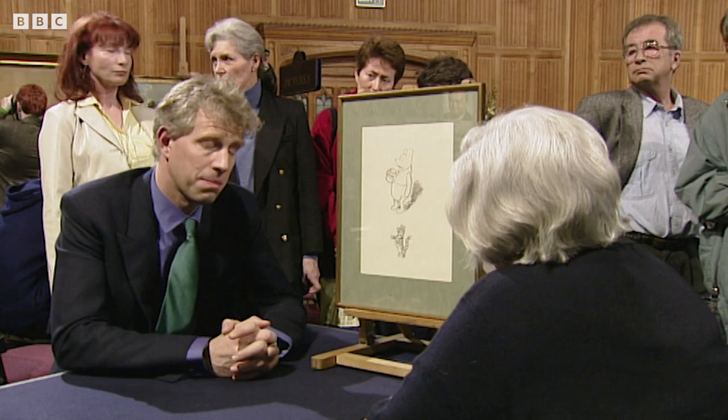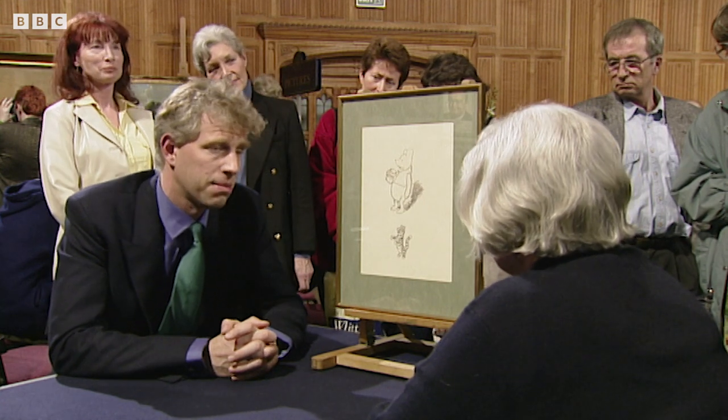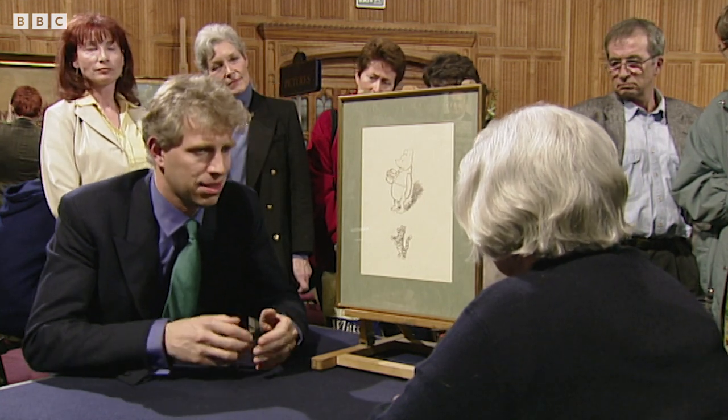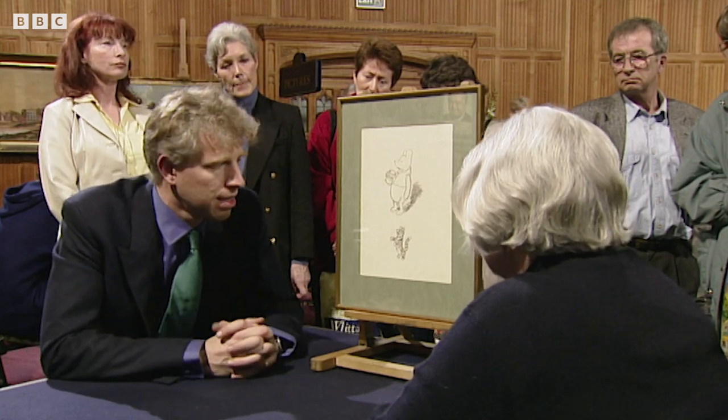Now, the finished pen and ink drawings for Winnie the Pooh, recently, two of them separately achieved £60,000 plus premium. Now, it's difficult to know exactly where to place this drawing in the structure of prices, but I think given that it is a working drawing, it's got to have an interest of its own as well. You know, I think it's going to add to its interest. Well, really, I think that we've got to put £10,000 to £15,000 on this drawing.